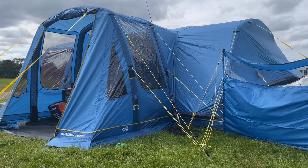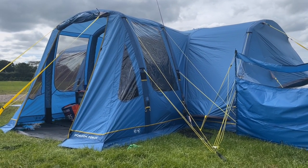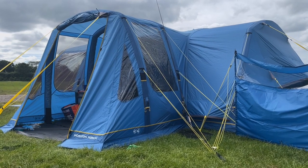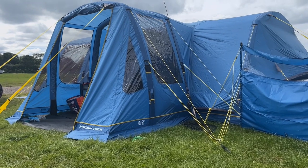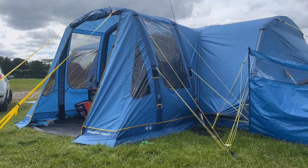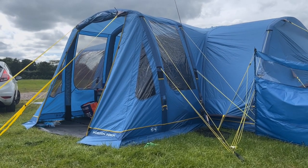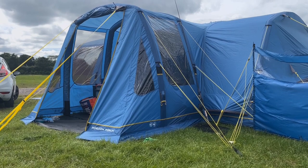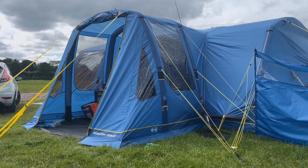We decided to buy a new tent. Obviously this is one that you are used to seeing, the green Sandero 4. We've now got the High Gear Horizon 700. We bought it, I think it was either last month or the month before. It was literally for this camping trip because we knew we were coming camping and we wanted a bigger space for us all, really.